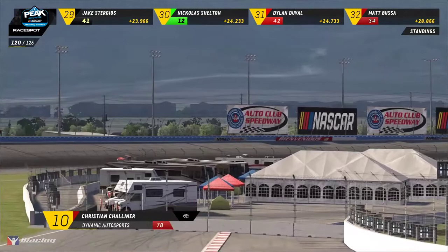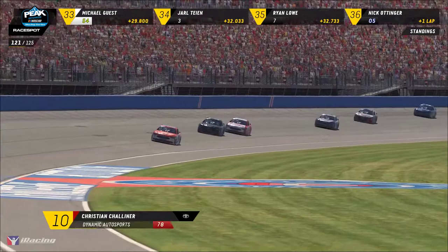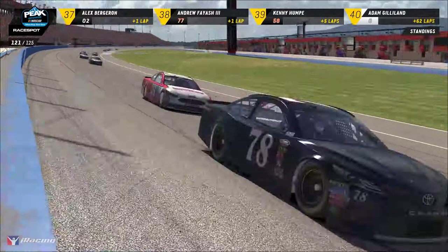There's a couple of two and three car battles outside this battle for position number 10, the final top 10 position here at Auto Club. But for the most part, everybody is trying to get to the end of this race, maybe pick up a position or two, but those top nine definitely have some space in between them.